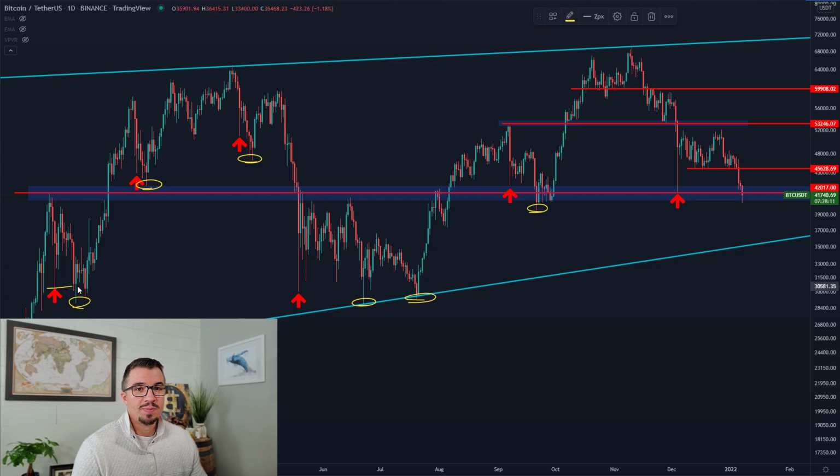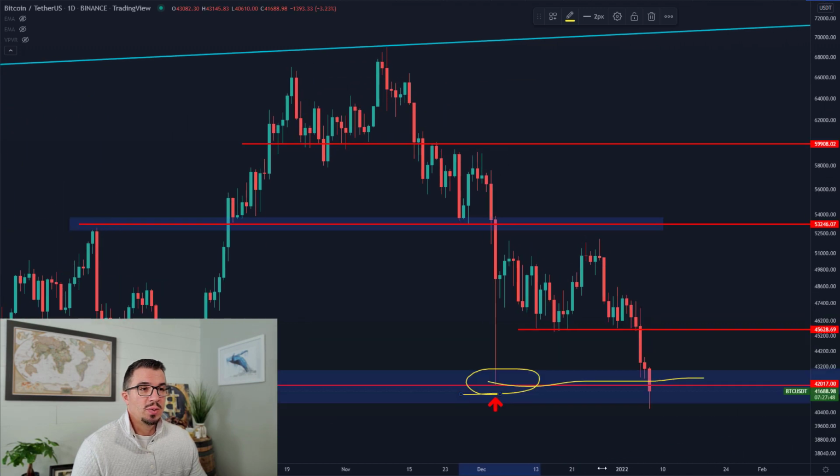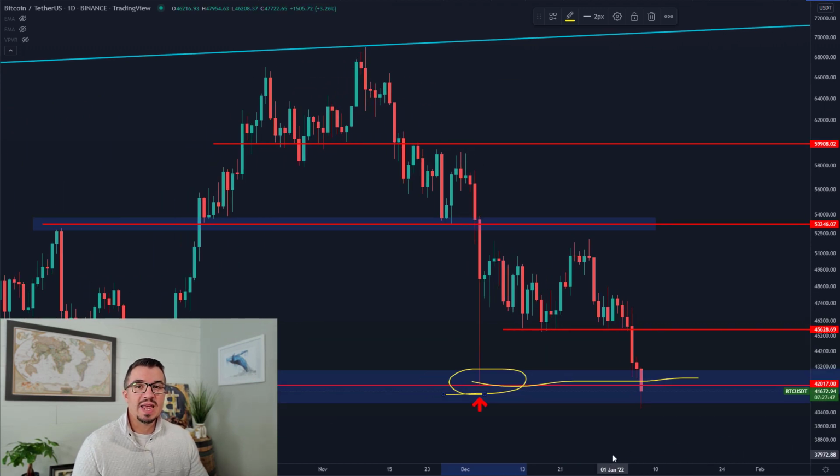So if you missed those videos, really quickly, every single time Bitcoin puts in a liquidation wick like this, it tends to move just below it before putting in a bottom. So this latest liquidation wick was right around $42,000. So therefore I was looking for a move at least down toward 40,000, if not just below that before the bottom is in. Now, Bitcoin has a tendency to move about 5 to 8% below that liquidation wick before finding a bottom.